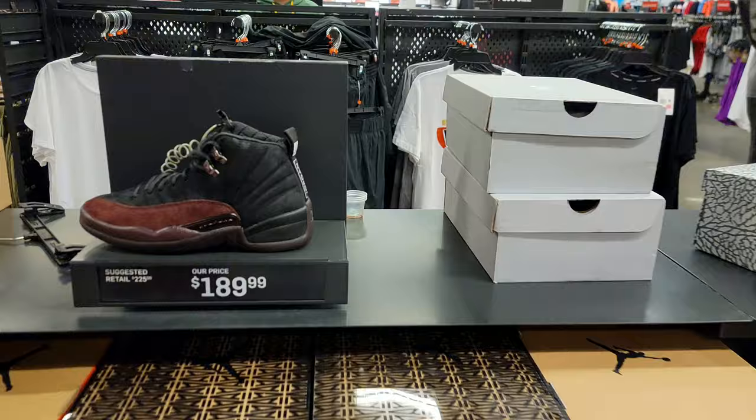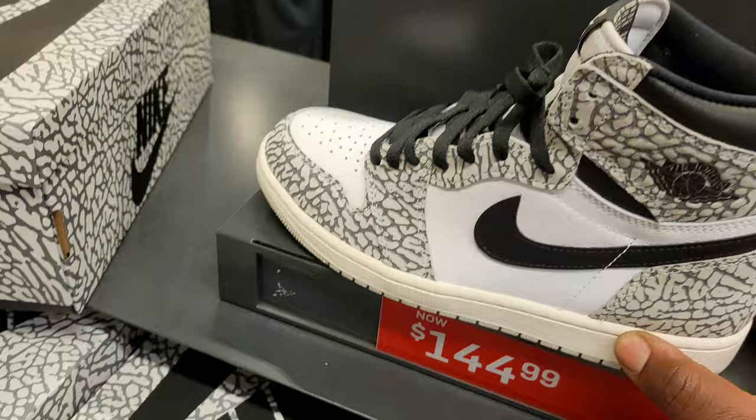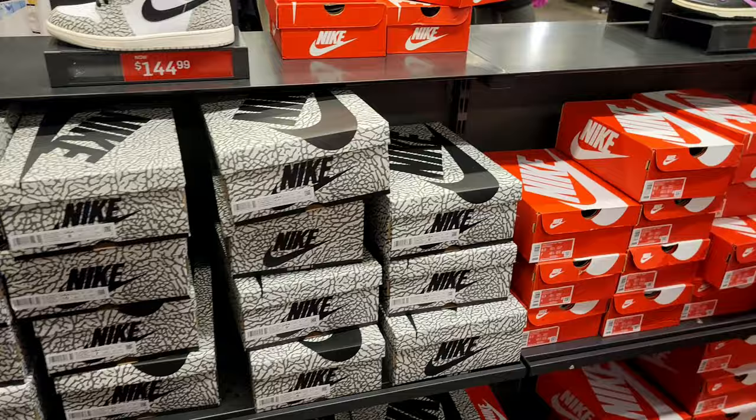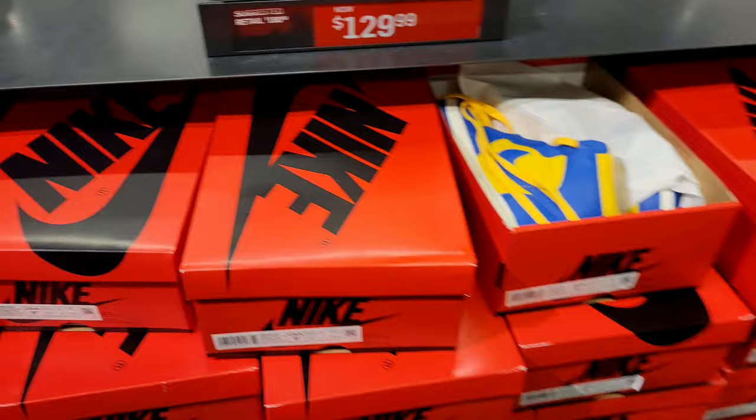They got the elephant print Air Jordan 1s for $144. Oh, by the way, the Amon Meneer's on sale too. They $189 under retail. That's good. Most times when you see a shoe like this in the outlet, it's not under retail. And they got plethoras of sizes of these for $145. So that ain't bad. I actually like that shoe. They got the women's Laney ones for $129, in plethoras upon plethoras of sizes.